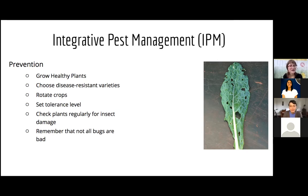And I had mentioned earlier about rotating crops so that you're going to trick those pests. They're going to be like, oh, I know where that kale was last year, and it's going to be eggplants all of a sudden, and they're like, oh, this is not what I was expecting. So we're going to rotate our crops to trick our pests.